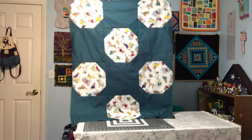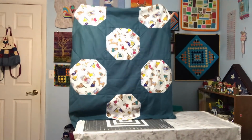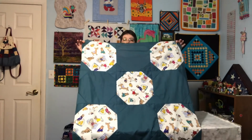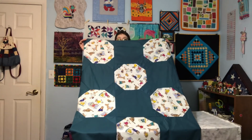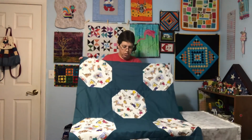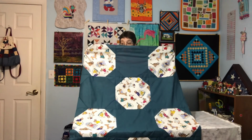I thought I was only making a 9 patch, to use up the 5 of these snowballs, but apparently I went ahead and put in a 4th row, but that's okay. This makes it about 36 by 48. It's kind of a crazy quilt to me. It's not in my style. I love snowballs and all that, but it's really not my color family.